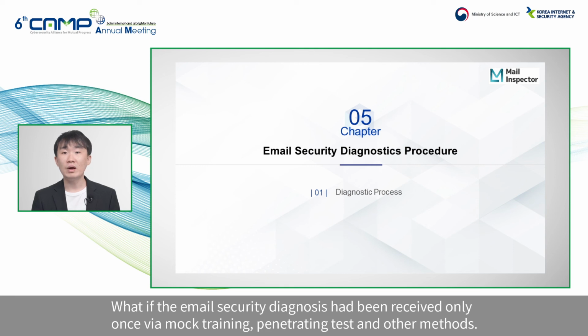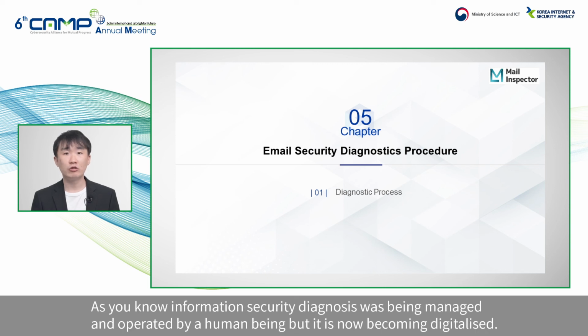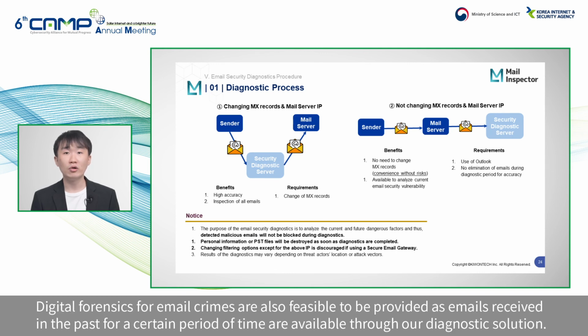What if the email security diagnosis had been received only once via mock training, penetration tests, and other methods? The company who requested a diagnosis would not be able to identify the sophisticated threats and phishing attacks. As you know, information security diagnosis was being managed and operated by human beings, but it is now becoming digitalized. Our security diagnosis is now available through cloud service. Also, digital forensics for email crimes is feasible, as emails received in the past for a certain period of time are available through our diagnosis solution.